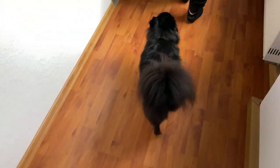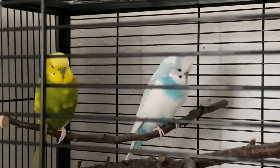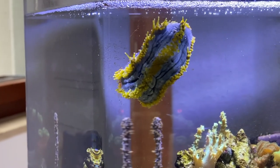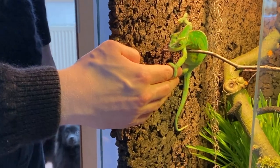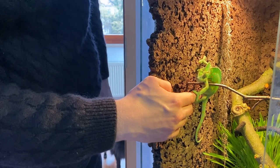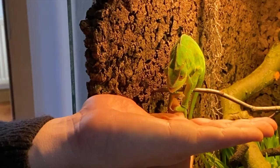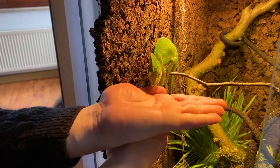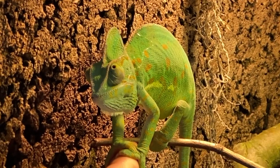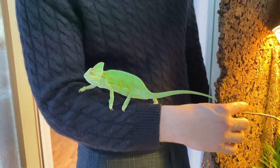I hear some birds. Who are you? In this apartment there is a lot of life to discover. Like for example a disabled chameleon that can no longer shoot with its tongue. Okay, and now? After I gained its trust, let's take a look at the saltwater aquarium.